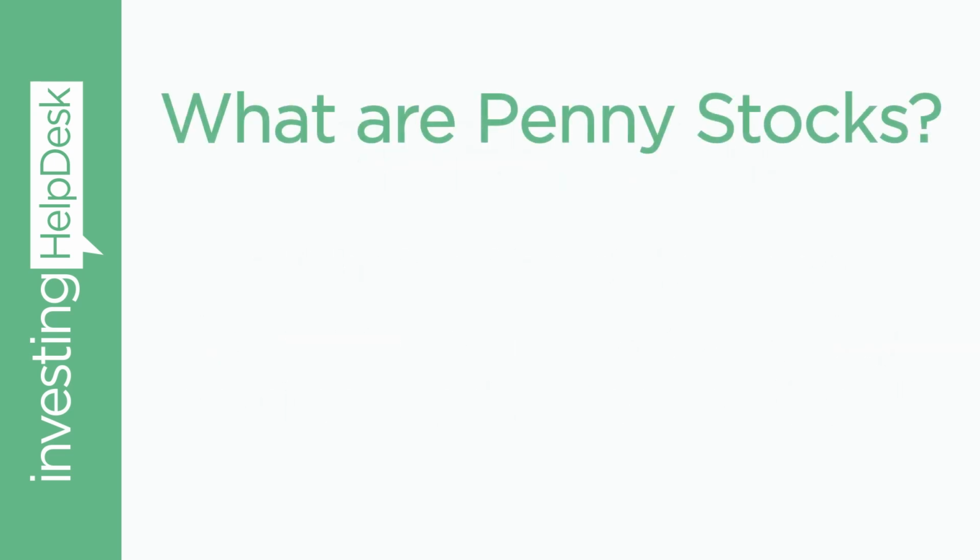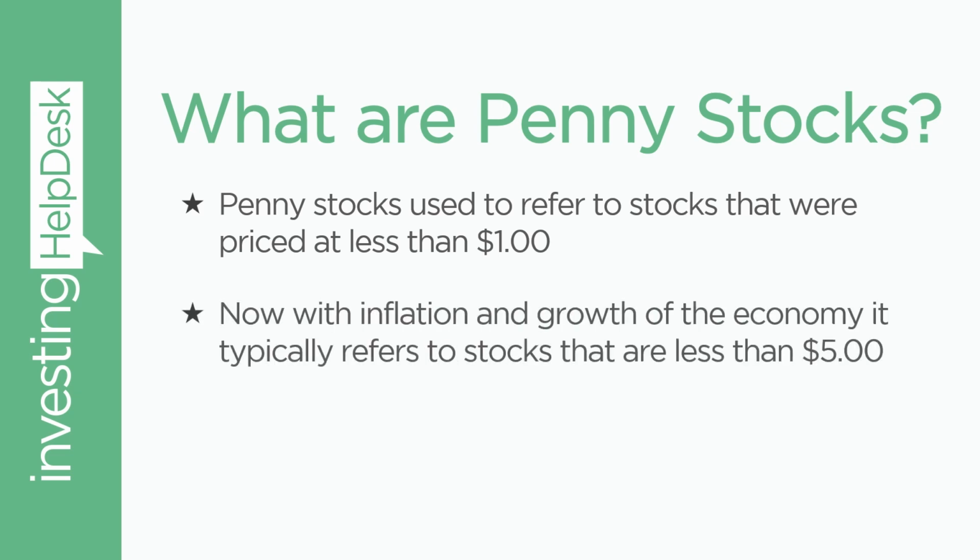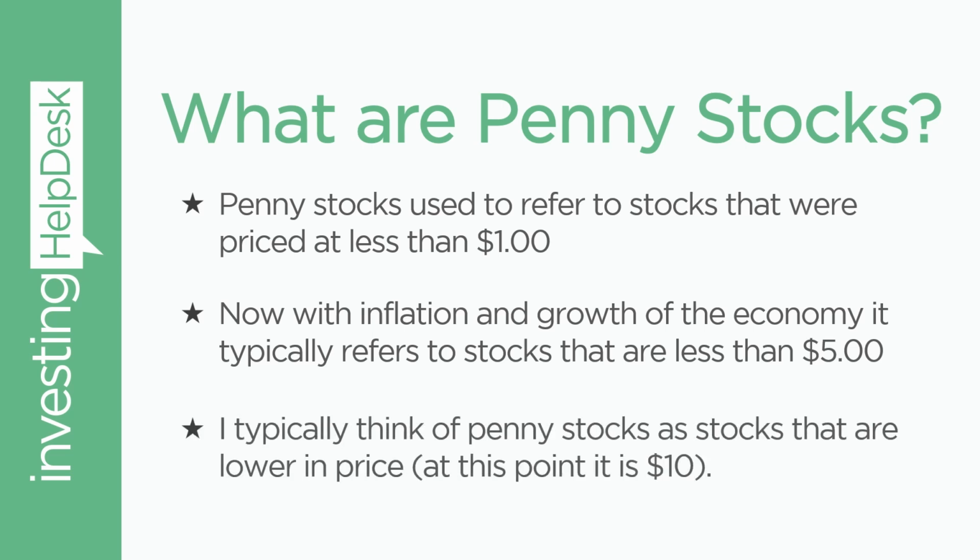So first off, what are penny stocks? Well, penny stocks used to refer to stocks that were priced at less than $1 per share. Now, with inflation and growth of the economy over the years, it typically refers to stocks that are less than $5 per share. For me personally, I think of penny stocks as the cheapest 10% of stocks, the ones at the bottom of the barrel.